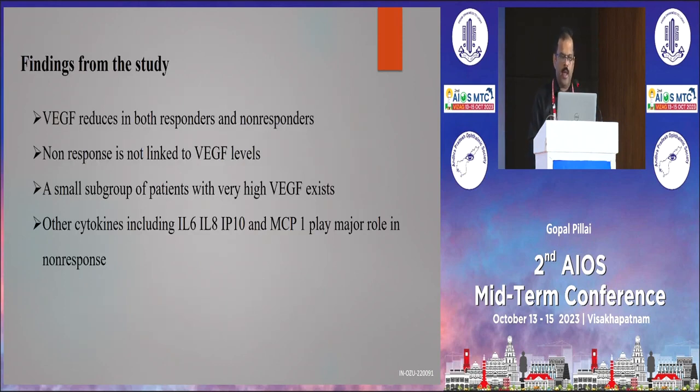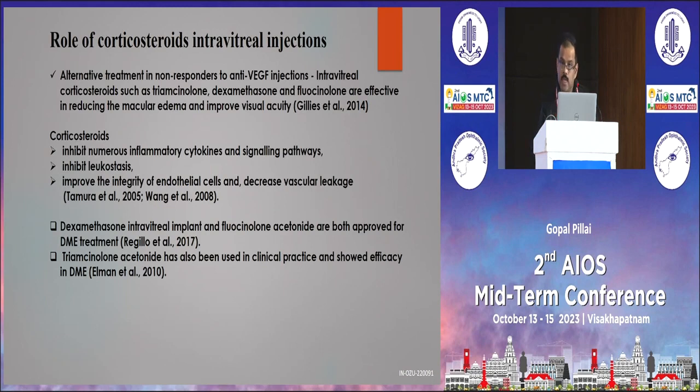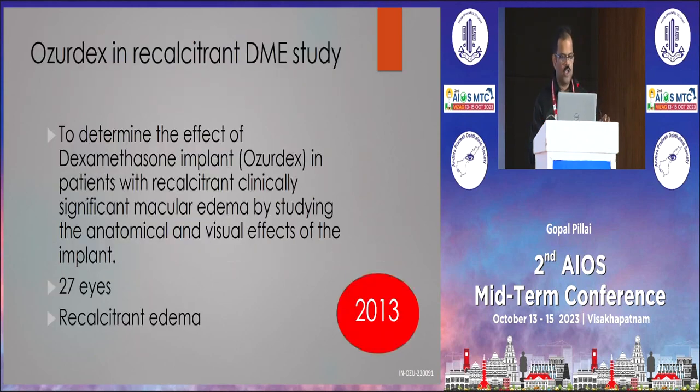And the findings from the study had told us that VEGF reduces very well in both responders and non-responders. So the non-response, or the recalcitrance, is not because the VEGF is not reducing, but because the cytokines are higher in those patients. And that is how in those patients we may have to use corticosteroids or specific markers. We are moving into more personalized medicine, looking at what is happening inside each person. It's not diabetic macular edema as a whole and treating with one particular drug. So personalized medicine coming in.